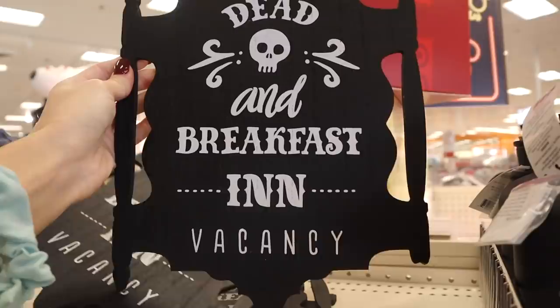Look at these. Oh, they're so happy, cute. Halloween. Look at this, her little skull. Wait. Look at the nice little sign. Dead and Breakfast Inn? That doesn't even make sense. Instead of bed and breakfast. Oh. Do you want a googly eye? I could eat this right now in the store. Nobody would know. Oh my god.